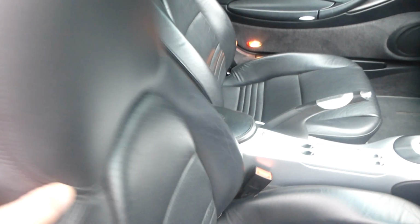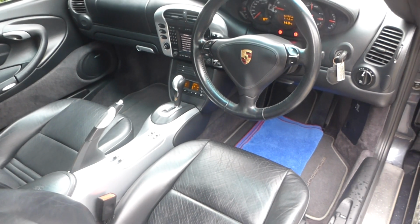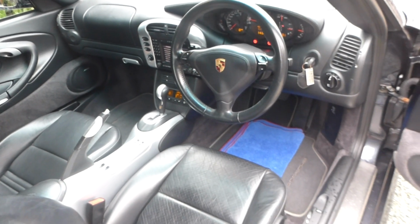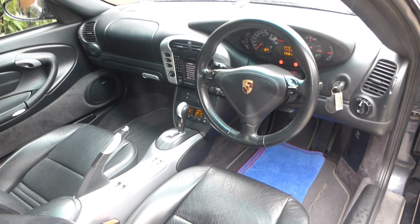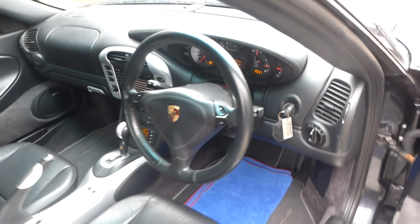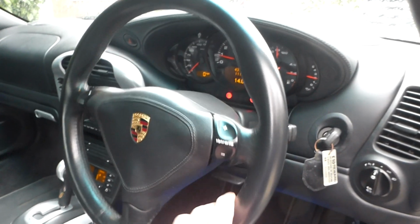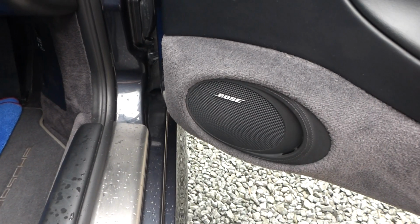been used. We have all the provenance, including the build spec from the factory, which we will include within the montage of images. The radio is a genuine unit, all functioning properly, and you've got the Tiptronic controls here on the steering wheel, which would obviously be a benefit, and down here you have the memory position for the driver's seat, both speakers.